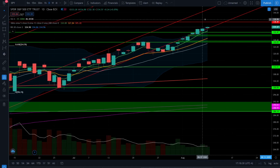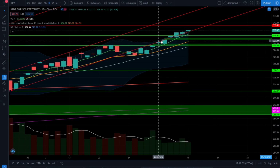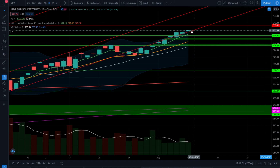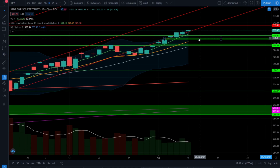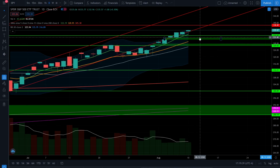Now we're still trading at the top of this Bollinger Band, as you can see here by this blue line, and that is extremely bullish, but it's also allowing this market to continue to run higher on overbought conditions. So keep in mind, on the S&P 500 we still see extremely bullish momentum, and there's no reason to try to short this market.